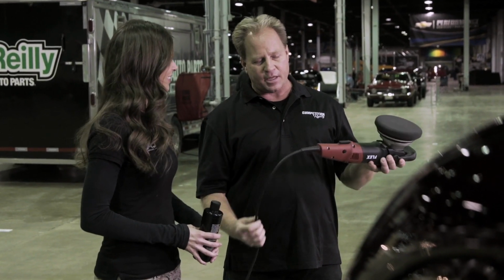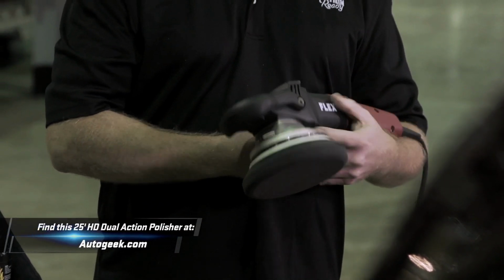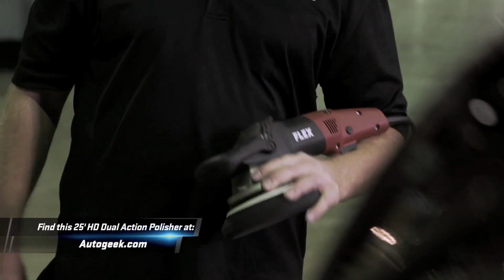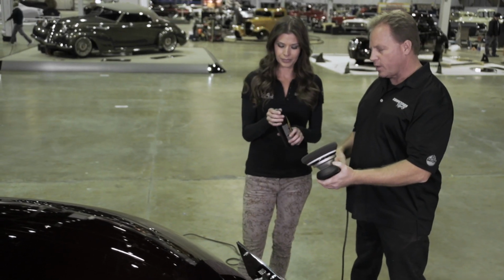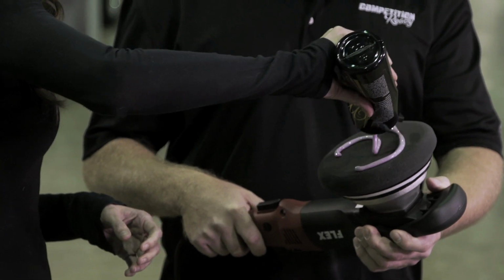Yeah, and we're going to use a dual action polisher, and these are actually the HD models. What that means is the cord is long and heavy gauge, so you won't ever burn up the motor. And you can plug it in one place and actually work all the way around the car without using an extension cord. Perfect. Ready to go? Ready to go. Put some wax on there and let's start waxing this car. Beautiful.